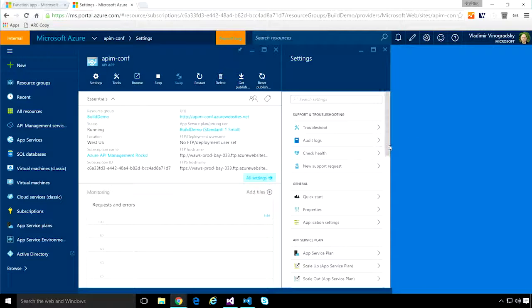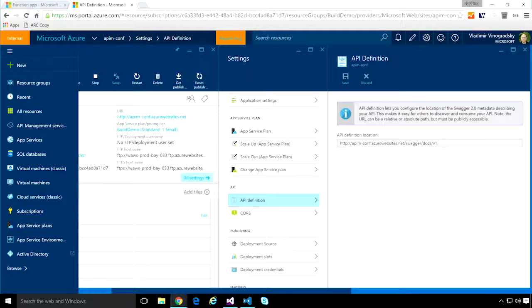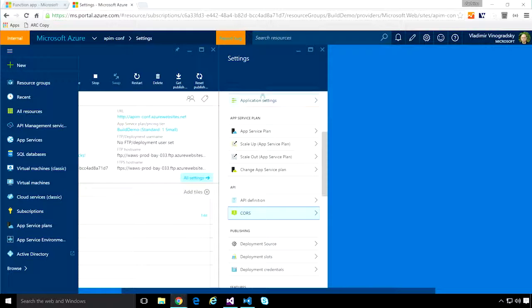And there are a few here that are related more tightly to APIs. One is API definition, and here you can see that it just points to a Swagger endpoint on the API, so that you can use it to get the Swagger if you want to consume it. And then CORS, which stands for Cross-Origin Resource Sharing, which is a specification that prescribes how to enable access to APIs from domains other than the domain of the API itself. And here, as you can see, we have star as a setting, which basically means that we allow access to this API from browser-based applications from anywhere, from any domain.